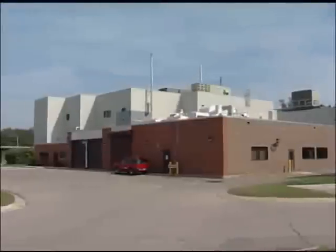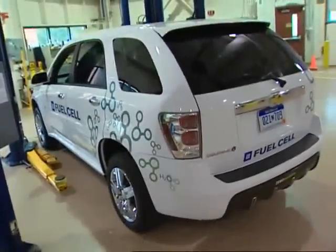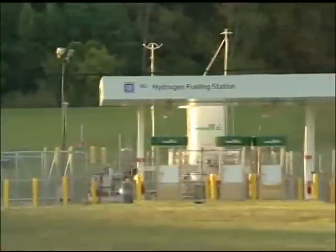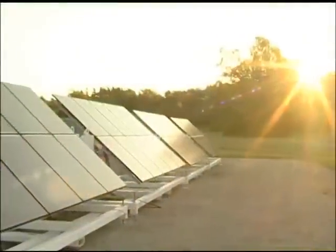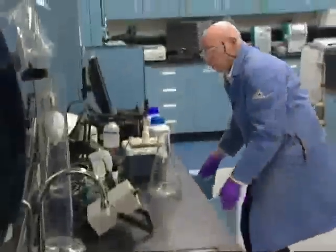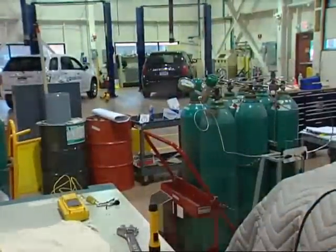Up the road a bit is the Hydrogen Vehicle Development Center, which is currently where work is done on GM fuel cell-powered vehicles. It's flanked by a hydrogen fueling station and a bank of large solar panels. Yes, General Motors makes its own hydrogen and powers its own facility.